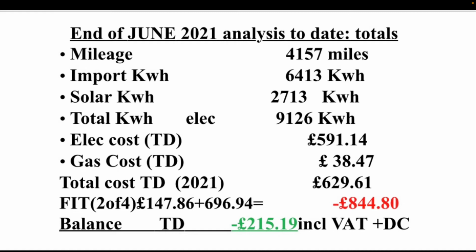We've had 2 FiT payments totalling £884.80, so that gives us a balance up until the end of June 2021 of minus £215.19, and that includes any VAT and daily charges.